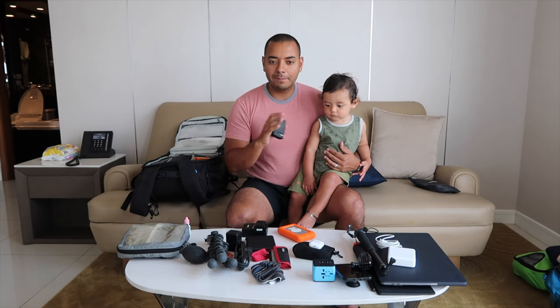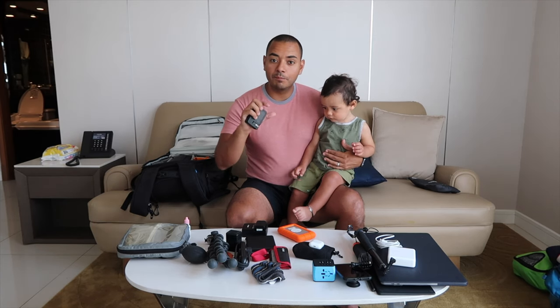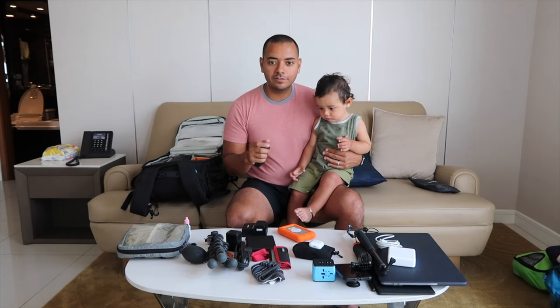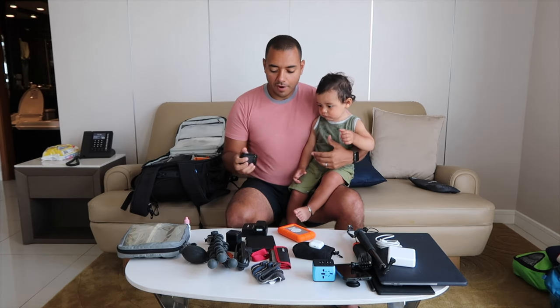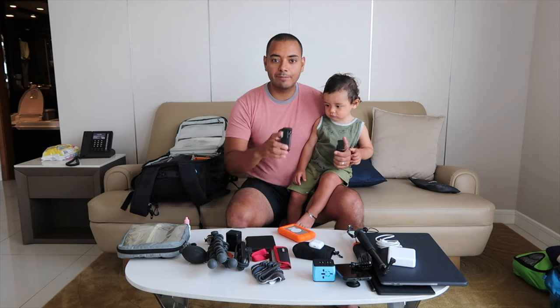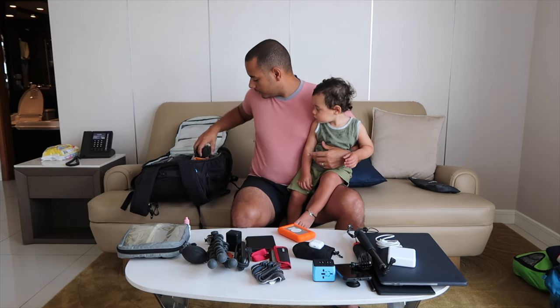It got dropped in the sand. Screen is loose because the screw fell out. The button doesn't even turn anymore. So definitely I'm gonna be retiring this camera when I get back. But this camera, the G7X, was absolutely amazing. It's what we use to record all of the vlogs. So these two power things go in here.